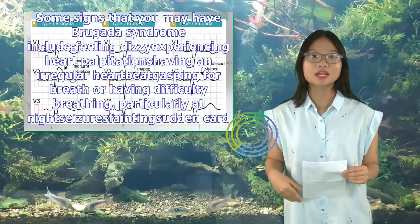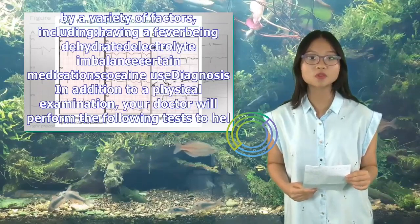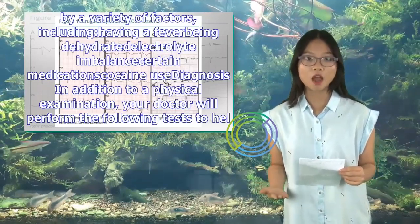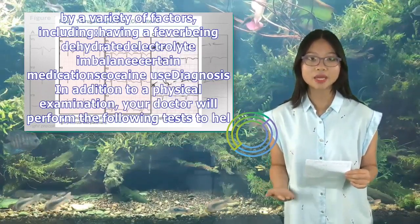Symptoms can also be brought on by a variety of factors, including having a fever, being dehydrated, electrolyte imbalance, certain medications, and cocaine use. Diagnosis: in addition to a physical examination, your doctor will perform the following tests to help diagnose Brugada syndrome.